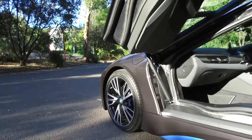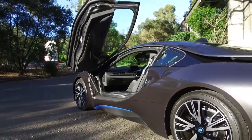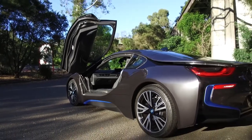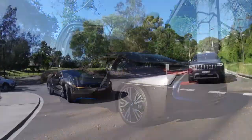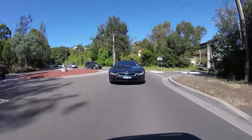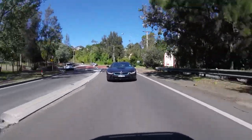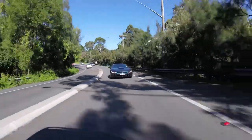It is, actually. Even though it can be a little bit awkward to get in and out of here, especially if you've got a short skirt on or something. But, mate, it's an easy car to drive around town, isn't it? Yep. The ride's nice. It's not too firm as you would probably think a sports car would give you from the looks that it's got, but it's quite supple around town.